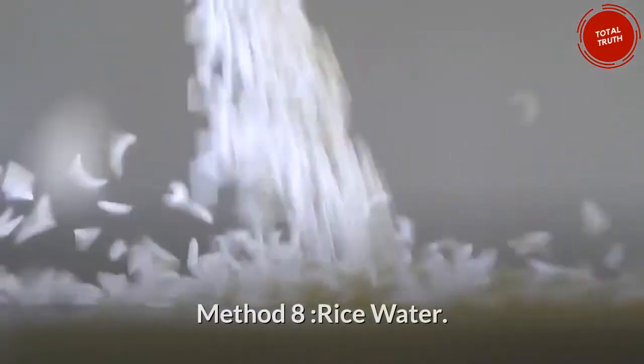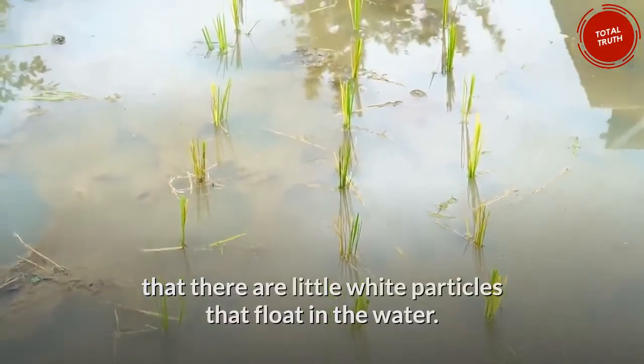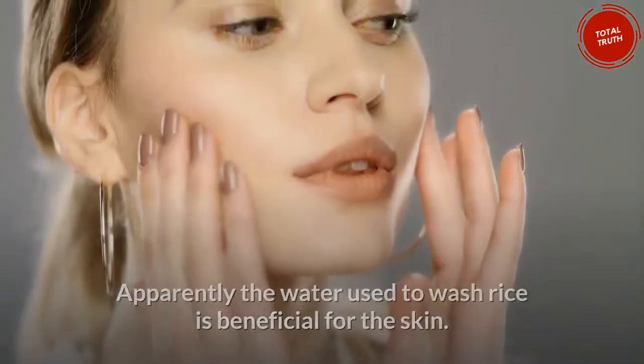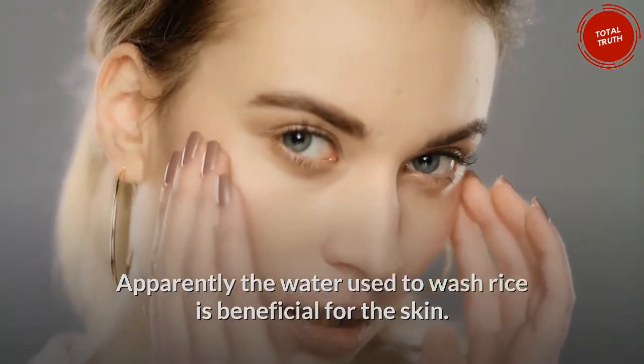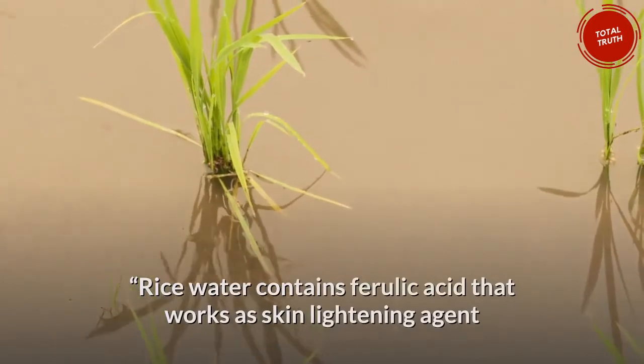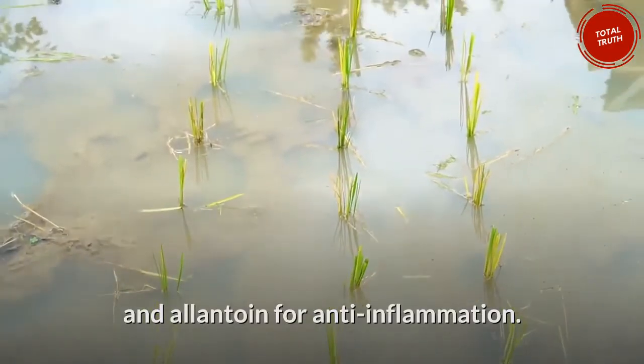Method 8, rice water. When you wash rice, notice that there are little white particles that float in the water. Apparently the water used to wash rice is beneficial for the skin. Rice water contains ferulic acid that works as a skin lightening agent and allantoin for anti-inflammation.